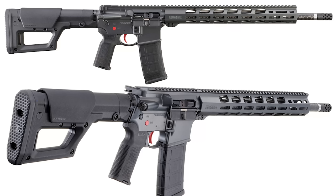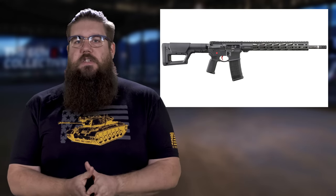Moving on, Ruger has a new version of the AR-556 MPR. This one is seemingly aimed at competition shooters, although there's been very little effort in marketing this. The big changes are pretty simple.